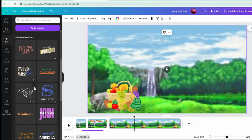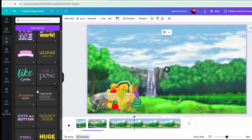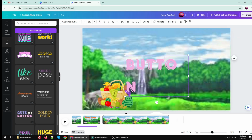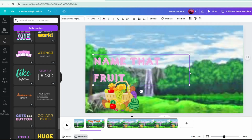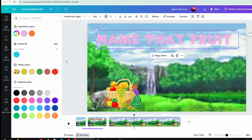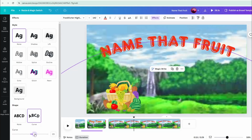I want to put another text. For this text, I use Design Text. I just selected the design text I want to use, ungroup it, delete the other text I don't need, then change the text. I put the title, name that fruit. I adjust the size of the text so it will fit properly. I also change the color so that it will be more visible. Then add some effects. I use curved text.